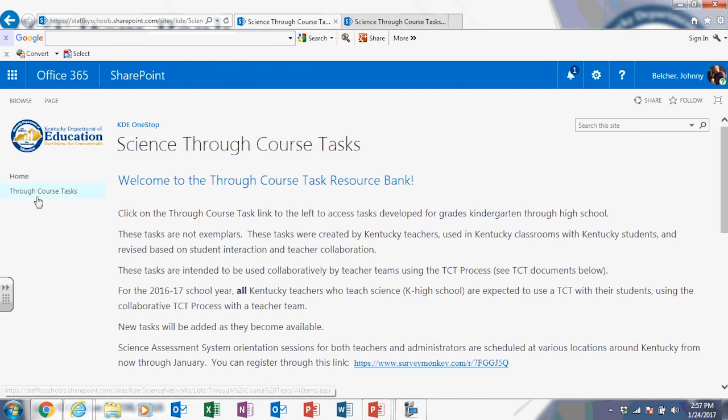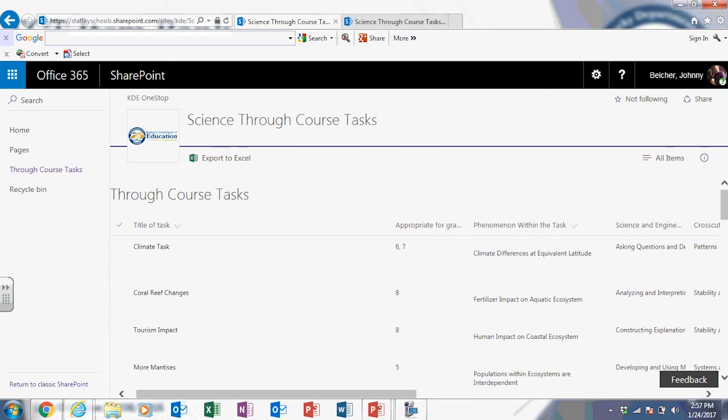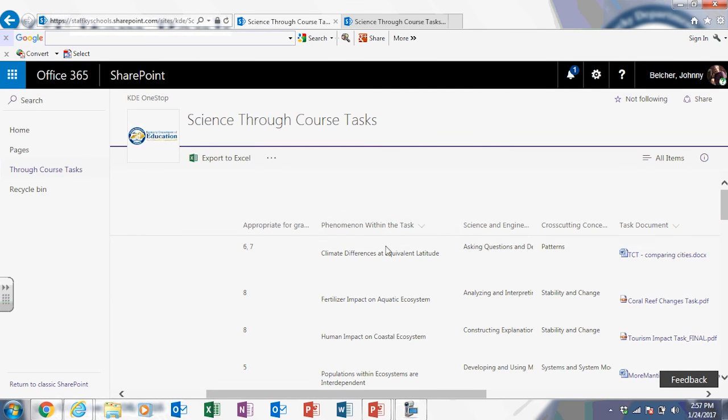If you go over to the left, you're on home right now, but if you click on through course tasks, it will take you to the list of tasks. The title is there on the left, but then if you look, the grade, whichever grade it's appropriate for, is listed to the right of that. And if you scroll over to the right, you're going to start finding the documents. So it talks about the phenomenon within the task first, the science and engineering practice that it intends to collect, that you need to collect evidence for, and then the cross-cutting concept.